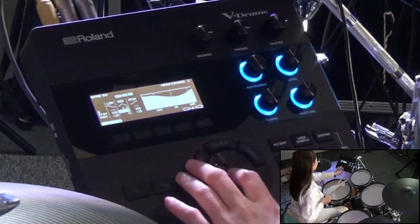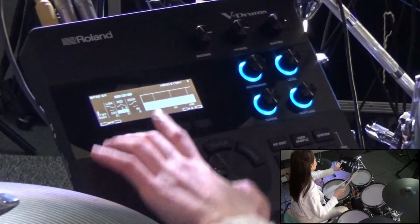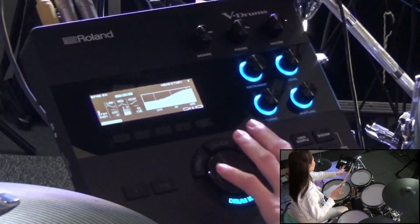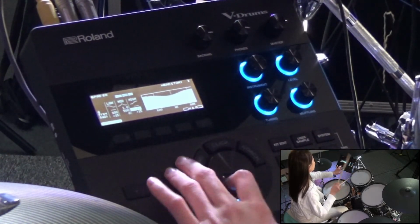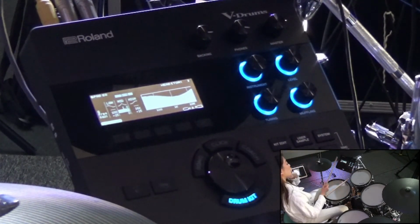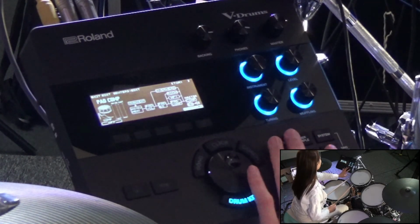Sounds like no difference just now. Okay, wait. Let me change another one. Here. Hear the difference? Okay. You can change the master EQ.